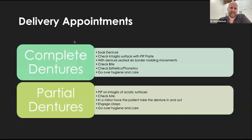I touched on this delivery appointment. I used to let the assistant give it to the patient, and then let the patient sit with the new denture for a little bit, and then I'd go in the room, and I'd almost always walk into a fight because they were like, it doesn't feel right, this spot's sore, this spot's sore. So now I go in right away, check with PIP paste, check the fit of the denture, do the border molding movements, make sure I'm happy with the denture, and then before I even ask them, I check the aesthetics, get them to talk, get them to smile, look in the mirror, and then I ask them what they think of the denture.